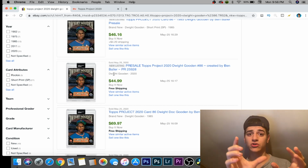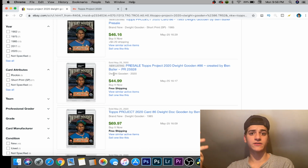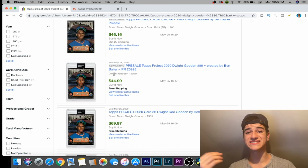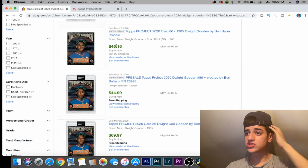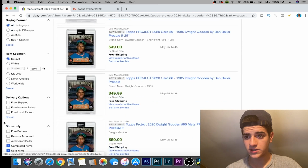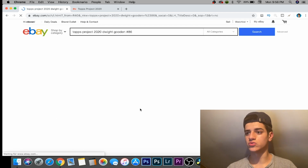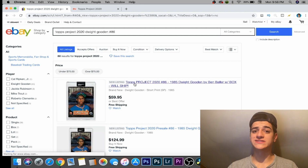They wait until the 2 days is up to see how much they have to print. That's how they get the print run. They don't have them all printed yet because it's a limited thing. They print them once they get their number. So some of these cards, if we get out of the sold and completed, and we want to jump over to, if I want to buy this and click on it, it says will ship, because they don't have it.